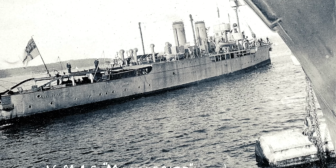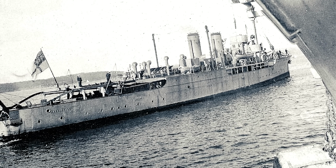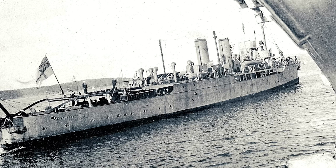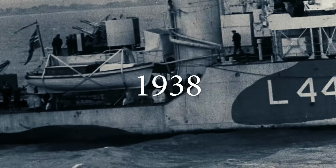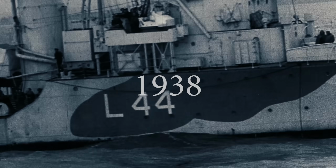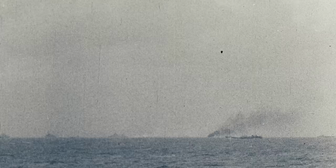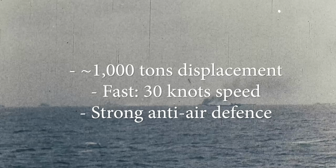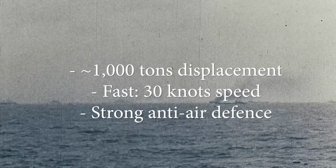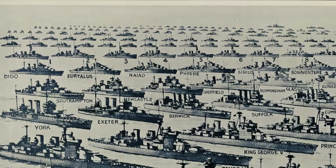They were typically slow, no faster than 20 knots, when most fleet destroyers could steam along at 30 or more, but they were cheap and they were useful. In late 1938, a design specification was issued for a new type of fast escort ship to help out with convoy duties. They had to be about 1,000 tons, achieve speeds of about 30 knots, and be kitted out with a powerful anti-aircraft armament. Crucially though, they also needed to be easily mass-manufactured and cheap to produce.